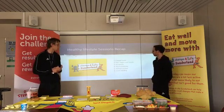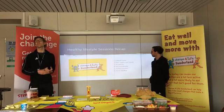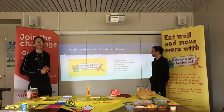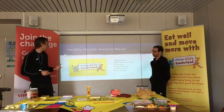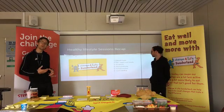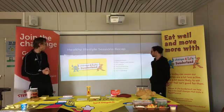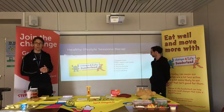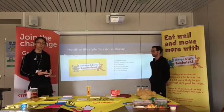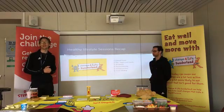Session 3 was all about breakfasts, so we found out why breakfast is important and what we could have as ideas for breakfasts. Session 4 was physical activity, how much we should be doing, how often we should be doing it. Session 5, packed lunches: when might we have them, what would be good to go in a packed lunch. And session 6 is what we've just looked at, food labelling.